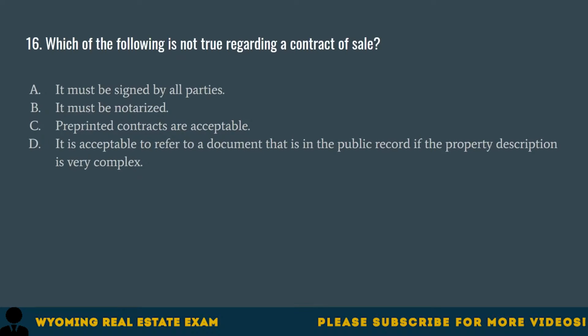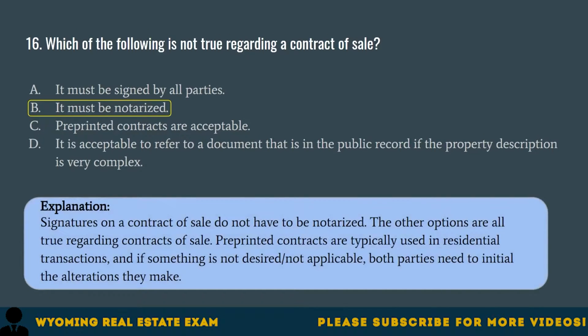Question 16. Which of the following is not true regarding a contract of sale? A. It must be signed by all parties. B. It must be notarized. C. Pre-printed contracts are acceptable. D. It is acceptable to refer to a document that is in the public record if the property description is very complex. The correct answer is B. It must be notarized. Signatures on a contract of sale do not have to be notarized. The other options are all true regarding contracts of sale. Pre-printed contracts are typically used in residential transactions, and if something is not desired or not applicable, both parties need to initial the alterations they make.